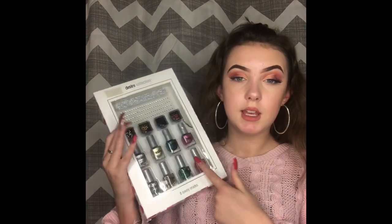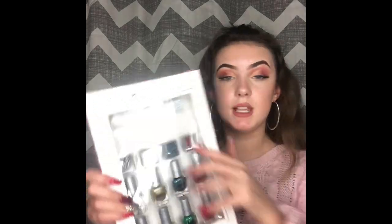So, next thing I've got is this Desire Collection 8 Luxury Shades. And it's got 8 nail varnishes, 4 glitters, gems, and a nail file, which is quite cute.